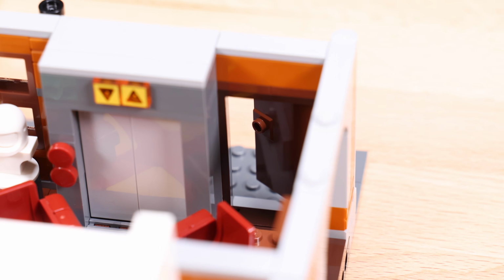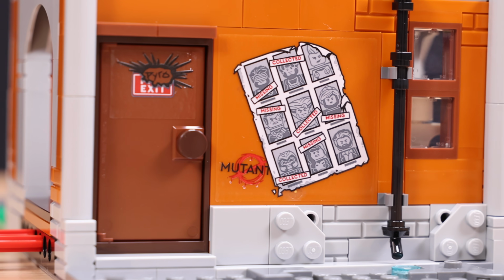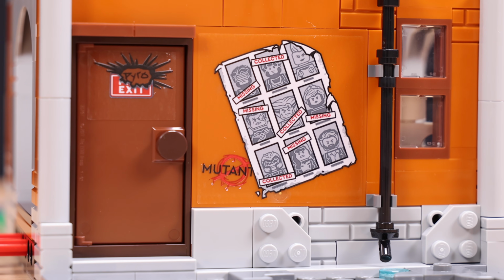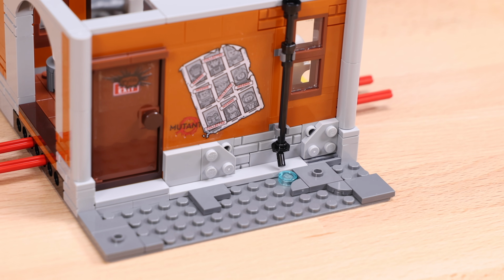And then we have a back door that leads out to maybe like an alleyway, which wouldn't exactly make sense for the X-Mansion because that has a backyard, but nonetheless, we have some nice sticker usage here, some nice details, and a leaky pipe as well.